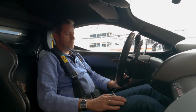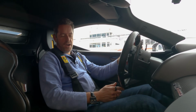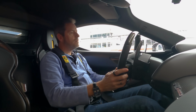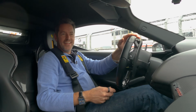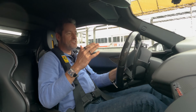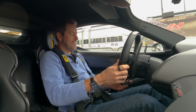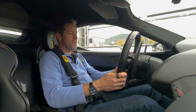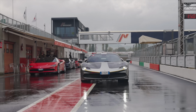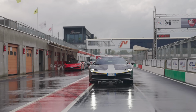There we go, we're gonna go like that. E-drive, we're in E-drive, people. Oh, that's weird, isn't it? It's just under electric power. Wow. That's very cool, very, very cool indeed. So, first up, we're just gonna have a sighting lap of this Varano circuit.